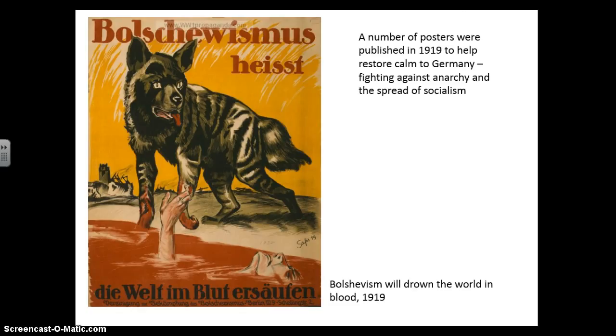You can see here as another example, this is a poster from 1919 in Germany, an attempt to restore calm and fight against anarchy and the spread of socialism. And the poster actually does say, Bolshevism will drown the world in blood. This is the threat that is felt about the spread of Bolshevism, about radical socialist ideals around the world after the Russian Revolution. And this will actually help us to understand not only some of the things that are happening in Europe at the end of World War I, but also what's happening in Russia and the intervention in the Russian Civil War that takes place at the end of World War I.